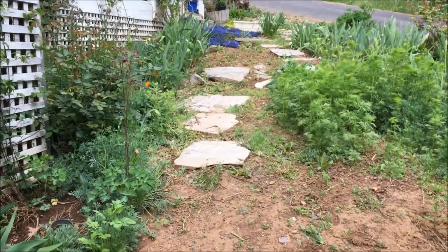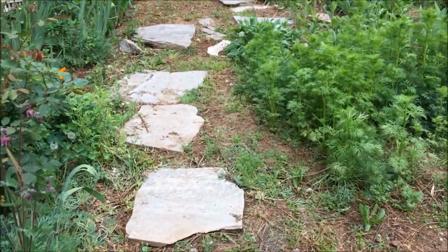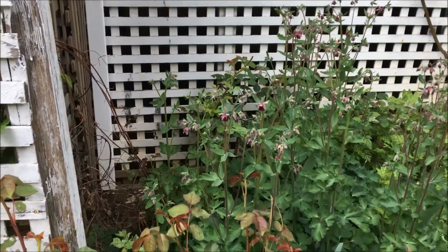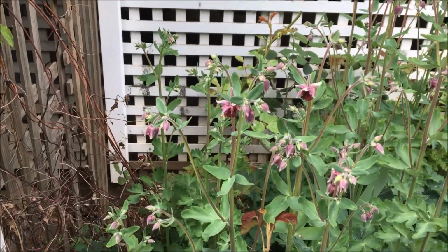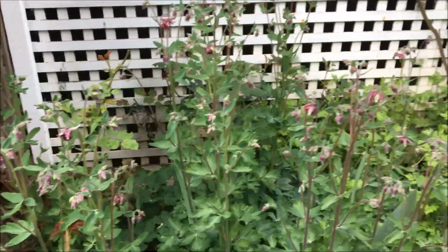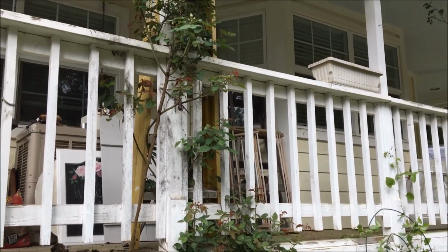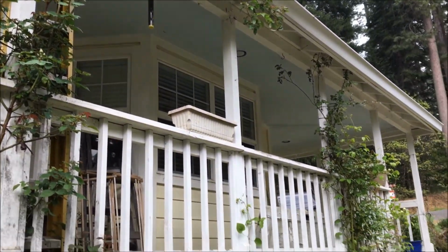I trimmed beside the pathway with my weed eater, so it wasn't such a mess, because everything started growing at once and I can't keep up. And this is columbine. This is black barlow, which is really just a super dark purple. It's not really black. You'll see pictures of it in catalogs and they show it much blacker than it really is. And that's my Zephirine Drouhin rose, and it's going up and across the eave, and it's full of buds.